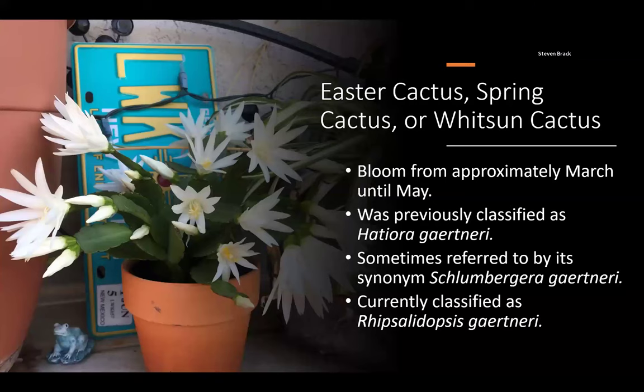And now I'll talk a little bit, to kind of wrap things up, about the Easter cactus. These are a spring cactus. They're sometimes called Easter cactus, Whitcomb cactus. They bloom approximately from March until May. It was previously in Hataura, but then it was in Schlumbergera. Currently, it's in Rhipsalidopsis, is the genus. So who knows? Yeah, exactly. You know, next week it'll be back in one of the other ones. There's only two species in this genus.